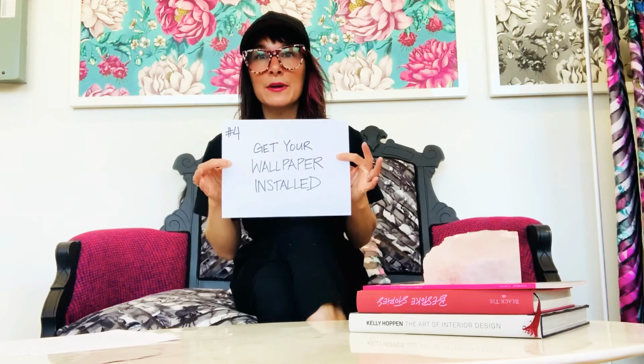Number 4. Get your wallpaper installed. As an interior designer, I'm a really big proponent of this for a number of reasons. I'll tell you basically 2 main reasons. Number 1, the biggest reason I would say for getting wallpaper professionally installed is that you want it to look beautiful. You're making an investment, and like any investment, you want to make sure that you're going to be happy with the end product.